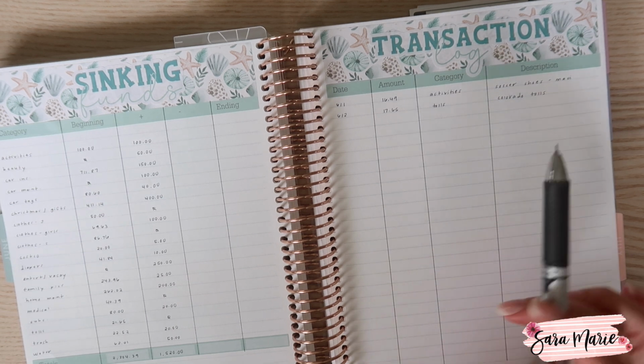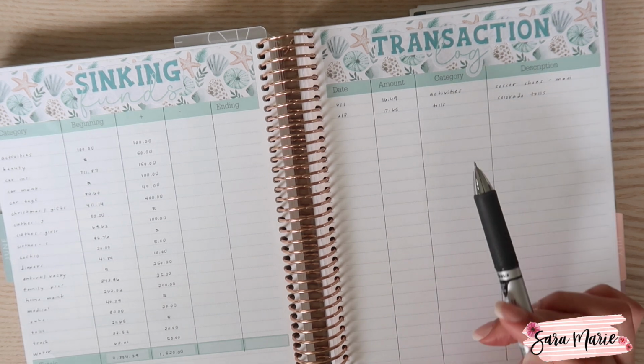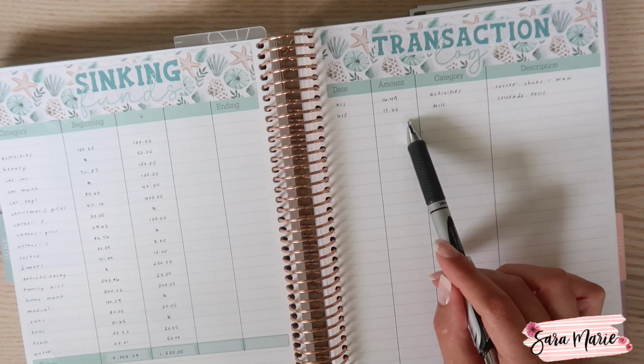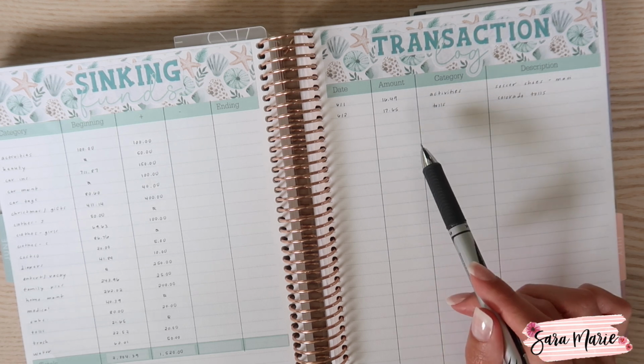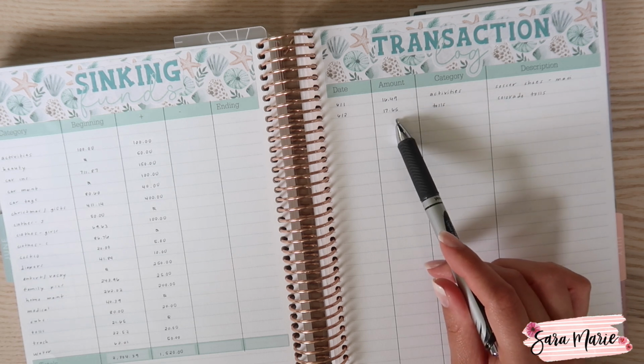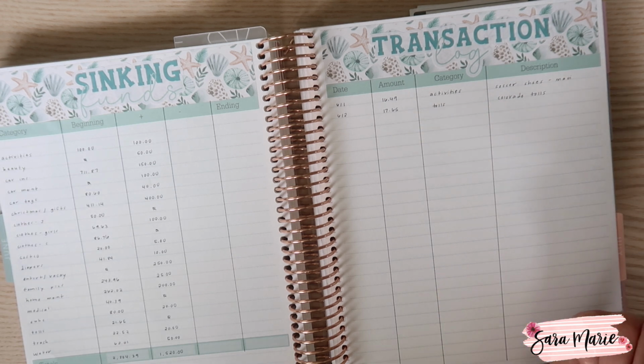So if she ever plays soccer, we'll have all of that. And then I think I might have even talked about these the last time that I checked in, but Jason and Macy went to Colorado in March, and so we finally got the bill for that. That was $17.65. So that is pretty much it in terms of transactions for our sinking funds. I don't really anticipate a ton more in terms of transactions. There's nothing popping up in my mind that I can think of.